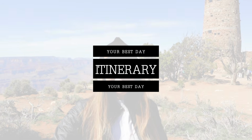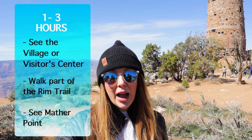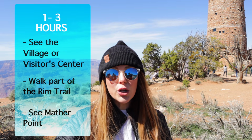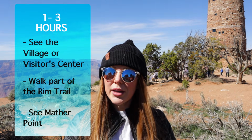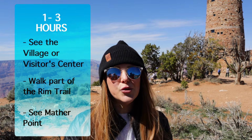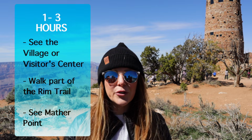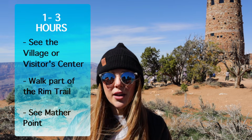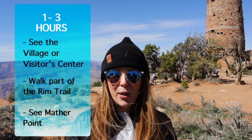So here's the big tips for planning your perfect day depending on how much time you have in the national park. If you only have a couple of hours, I really suggest coming in, looking around the village, and then checking out the rim trail. You're really going to see a lot of the Grand Canyon views from here. It also has your places to go to the bathroom, get food and drinks, fill your water bottles. So really, if you've only got a couple of hours, I would suggest sticking around the village, check out the rim trail. It's breathtaking.